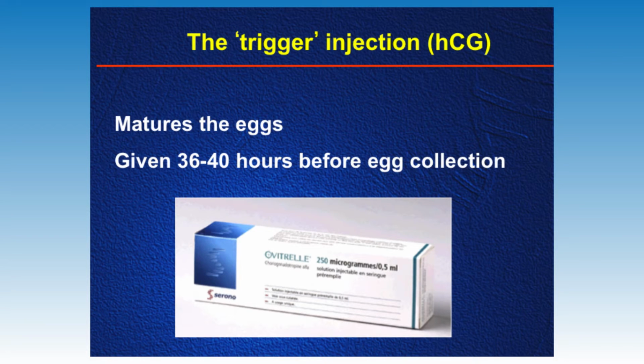Now I want to move on to talking about your trigger injection. This is the injection that we use once we know that you're ready for egg retrieval. You'll be given strict instructions as to the day and time of day to use this trigger injection, and what it actually does is matures the eggs inside the follicles. Routinely, it's given 36 to 40 hours before you come in for your egg retrieval, and therefore you can see the importance of giving it at the right time and the right day also.